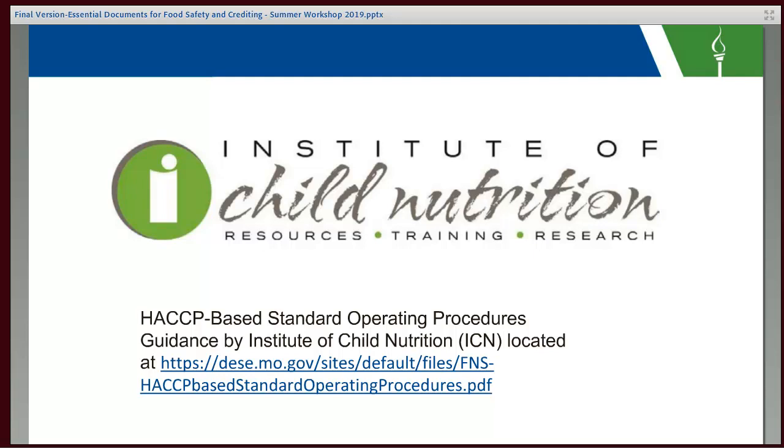Keep in mind, if you don't already have an established HACCP plan or you are creating a new plan, you don't necessarily have to create your own SOPs from scratch. In fact, the Institute of Child Nutrition, or ICN, has created standard operating procedures that you can use for your own HACCP plan. You will just want to make sure you tailor these SOPs to fit your serving site.